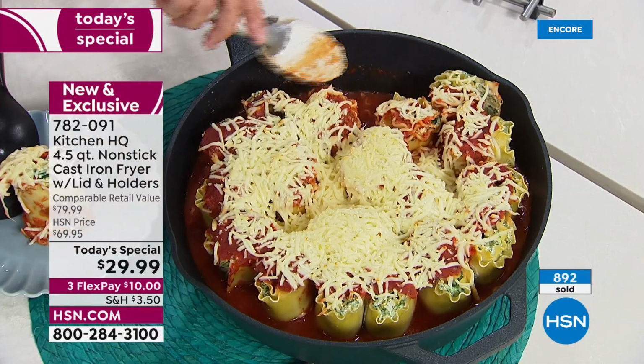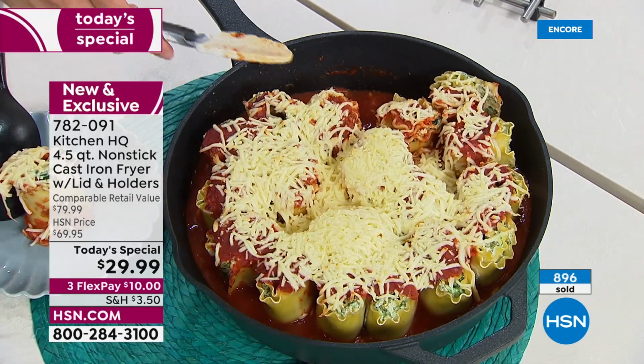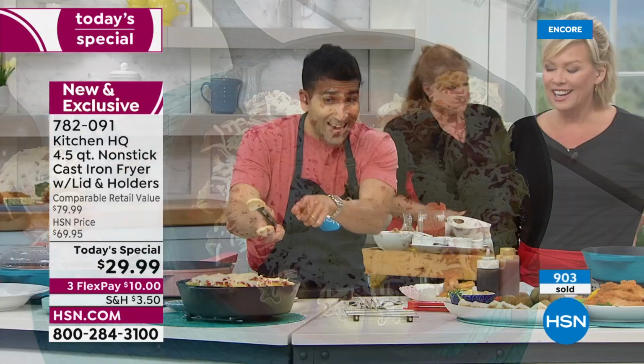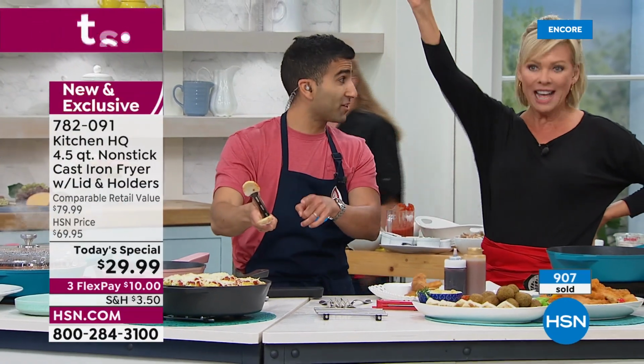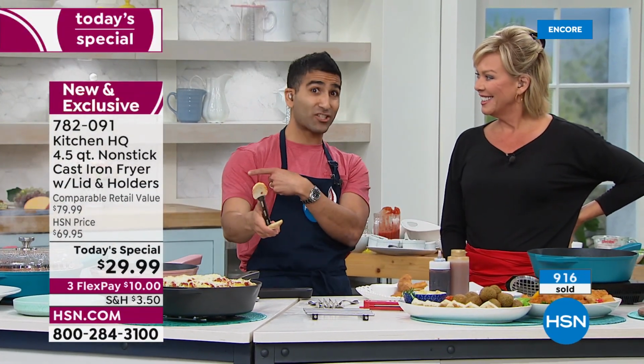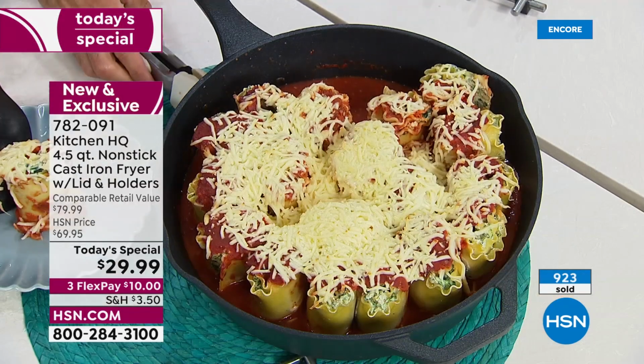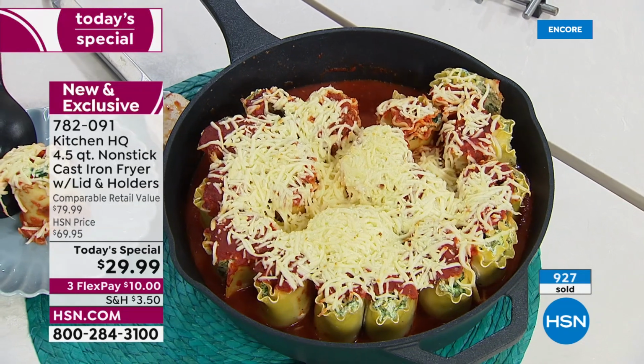Now, if I wanted to just do a nice crisp on the top of this, easy. Would I be able to put it under a broiler? 100%. Because it can stand the heat. This is good up to 550 degrees. Throw it under your broiler, throw it on your grill. It's now your pizza stone. That is so cool. It's so versatile. Don't worry about melted cheese and the cleanup after.